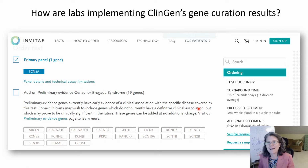So how are labs actually using ClinGen's gene curation results? Well, here's an example from Invitae's website. I mentioned the Brugada syndrome curation effort, and right after the experts released their results showing that only one of those genes was validly implicated in disease, Invitae changed its primary panel. Only that one gene is now included as the default when a physician orders a test for a patient.